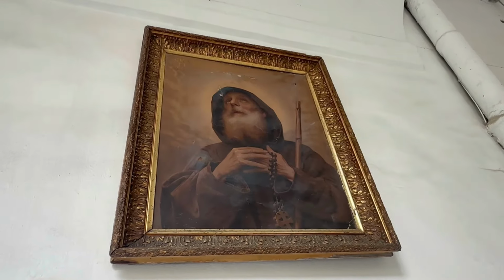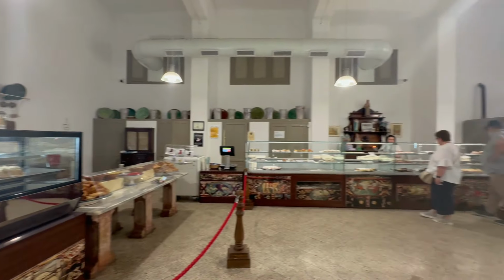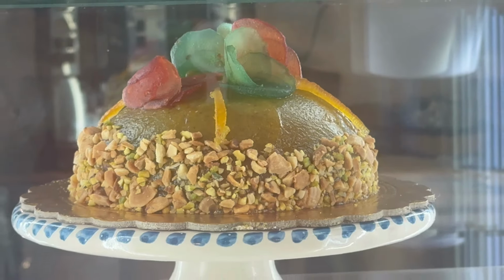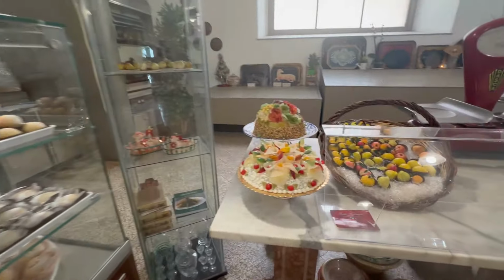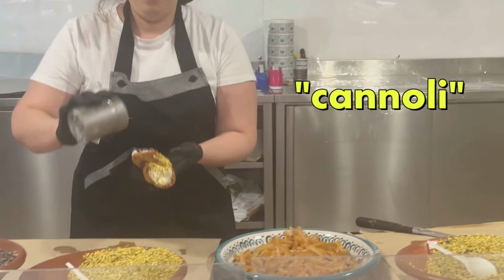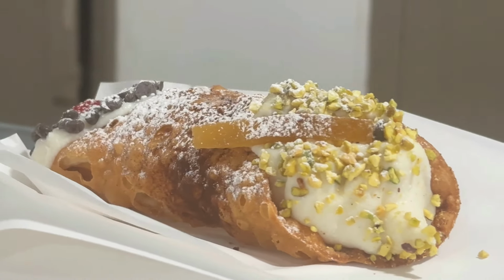They've sourced a long list of nearly forgotten recipes, like the Triumph of Gluttony, a sponge cake with sweet ricotta, apricot jam, pistachios, and candied fruit, and the Sospiri di Monaca, a folded lady finger cake stuffed with whipped ricotta. But let's say the most iconic thing to order is the delicious cannoli filled with sweet ricotta cream, topped with pistachio, chocolate, and candied fruit.